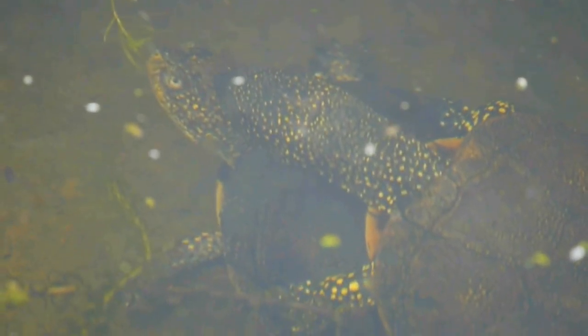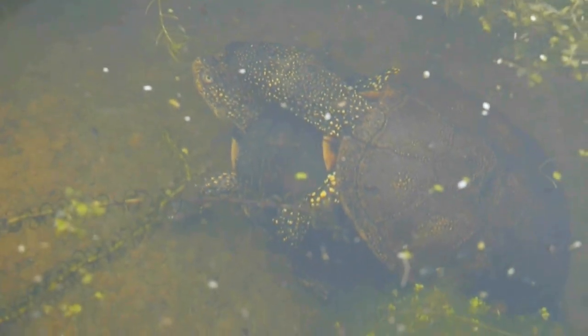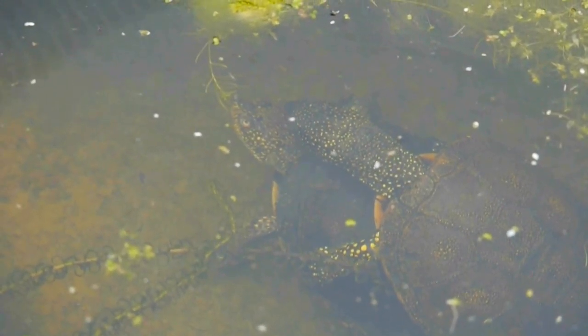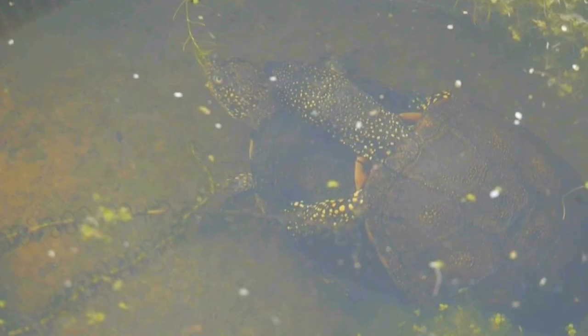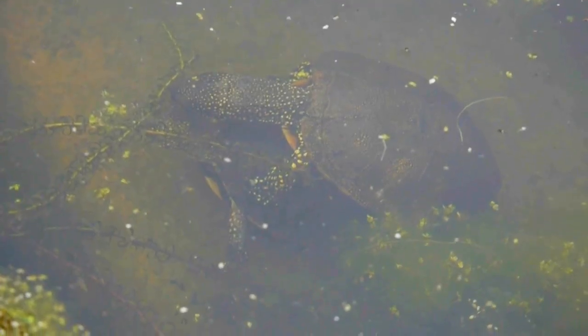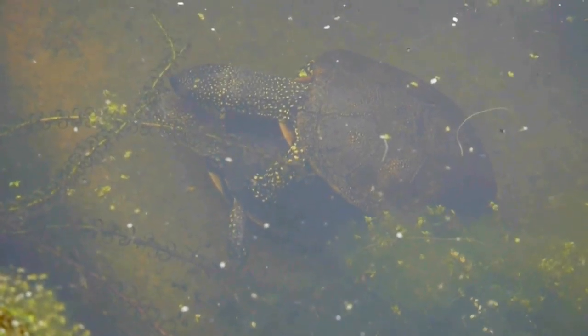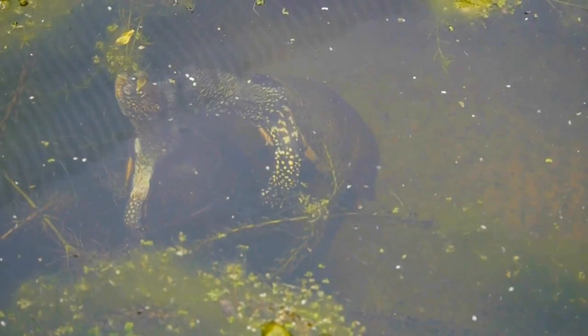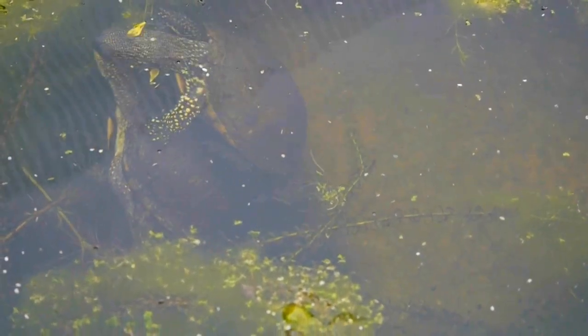In the water, the male mounts the female, clamping his long claws to her shell. He seduces her by blowing water onto the back of her neck. He slowly moves backward, awaiting her approval. She approves, allowing them to mate in a ballet motion under the surface.